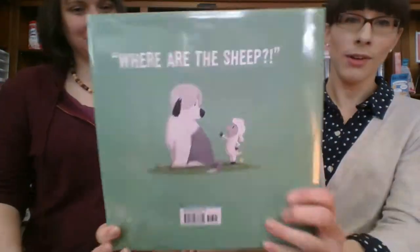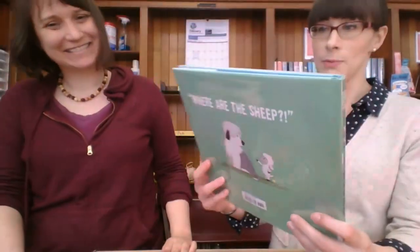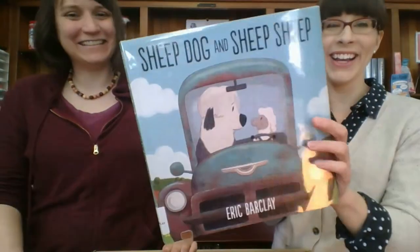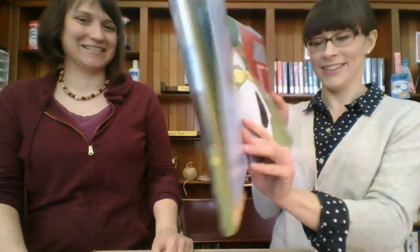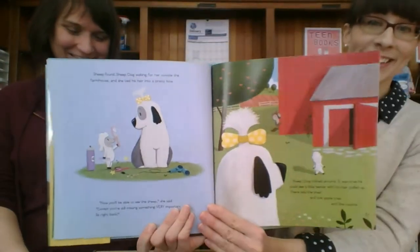Uh-oh. Where are the sheep? It's called Sheep Dog and Sheep Sheep. Okay, that's really cute. We're just going to melt from cuteness. I realize we haven't gotten picture books in a while, so this is good to get a big bunch of them.